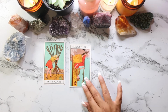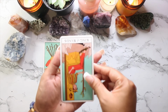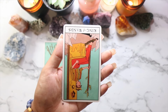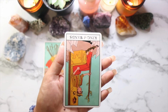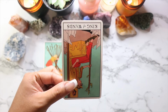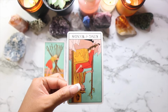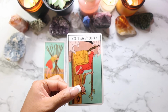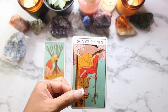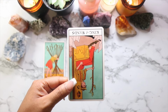And then here we got the King of Wands in reverse. So with the King of Wands in reverse here, another type of self-care that you're being asked to do is to slow down in some way. So I am getting the energy of having so many things to do, but feeling like there isn't enough hours in the day. And some of you may be dealing with a boss that maybe isn't the best leader or isn't the type of leader that you need them to be.